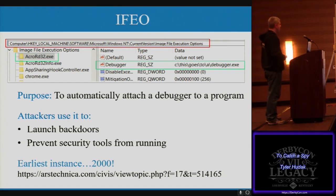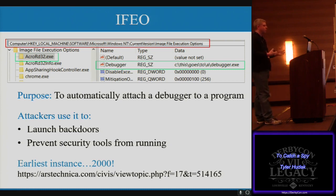But image file execution options, which I just abbreviated IFEO, is a registry key at HKLM\Software\Microsoft\Windows NT\CurrentVersion\Image File Execution Options. If you go to that in the registry, you're just going to see a whole bunch of program names. Likely they auto-populate through various means, so every program you've ever run will not be in there. But one of the purposes for this registry key is to be able to attach a debugger to a program before it runs.